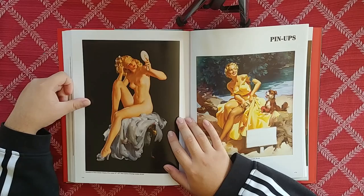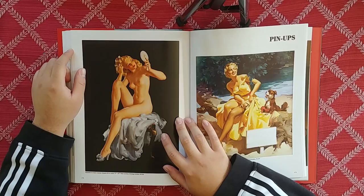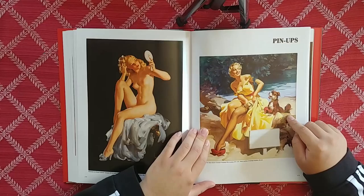I love the treatment on that hair. It's just so nice, dude. Oh my goodness, dude. Wow. This one is one of my favorites. Okay, this is such a good illustration right here, dude.